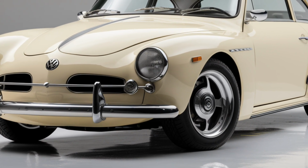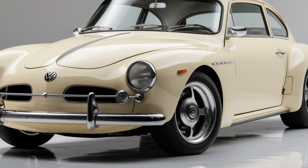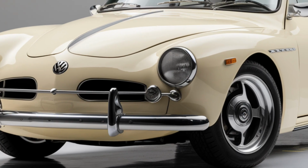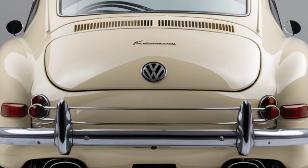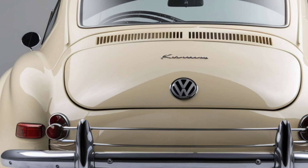Now stepping inside the cabin, you'll see Volkswagen didn't go overboard with futuristic tech. And that's a good thing. The interior feels minimalist and clean, with a clear nod to the past. The dash layout echoes the horizontal simplicity of the original Ghia, complete with round air vents and a digital gauge cluster framed in brushed aluminum.